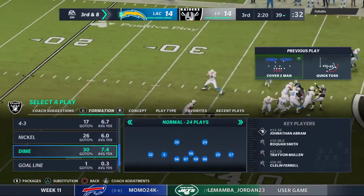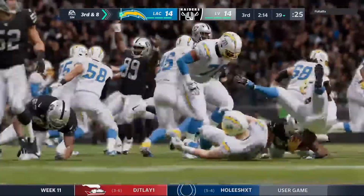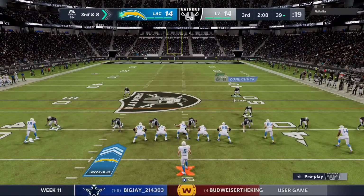Sometimes you just sit back and marvel at what he can do defensively. Speed, strength, quickness, he's the whole package. And that package just wrapped up the runner for a loss. And on 3rd and 8, defensively, they're going to beef up the secondary. 6 defensive backs.